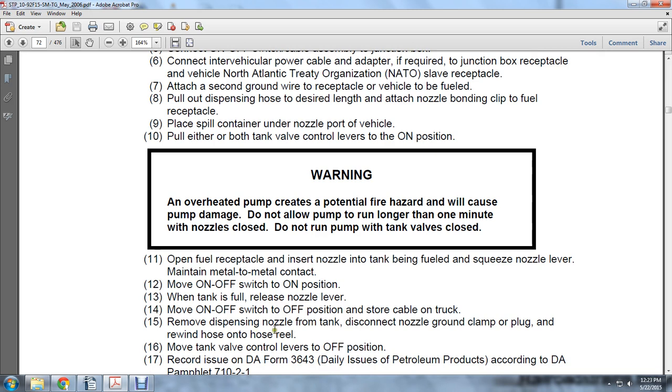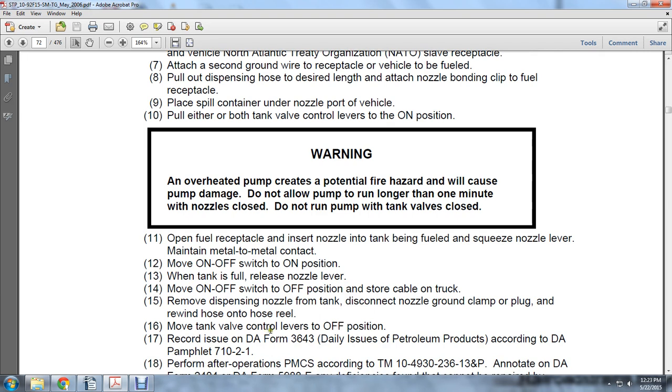Remove the dispensing nozzle from the tank, disconnect the nozzle grounding on the clamp and the plug, and rewind the hose onto the hose reel. Move the tank valve control levers to off.